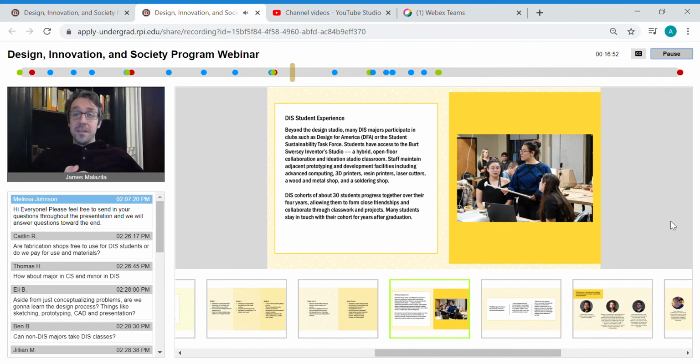projects through those spaces. But our student culture is also really, really strong. Students get to know each other very well and tend to participate a lot in extracurricular activities. One of the primary extracurricular activities that our students tend to participate in is Design for America. We have a DFA chapter on campus. DFA is a nationally recognized program that is about using design methods to solve large social problems. So our students tend to fit really well into that culture.